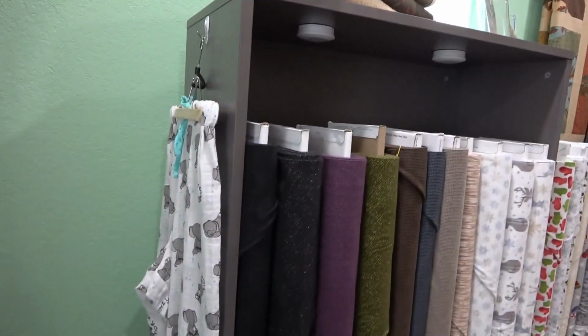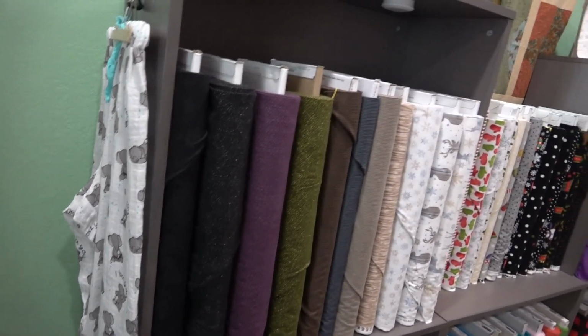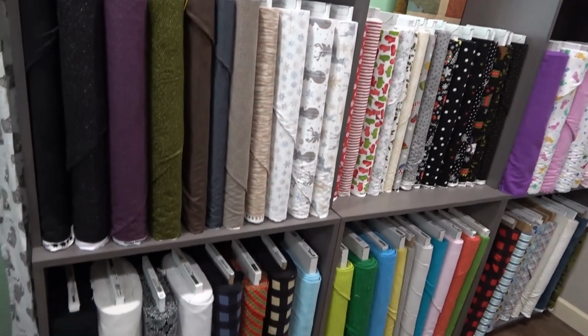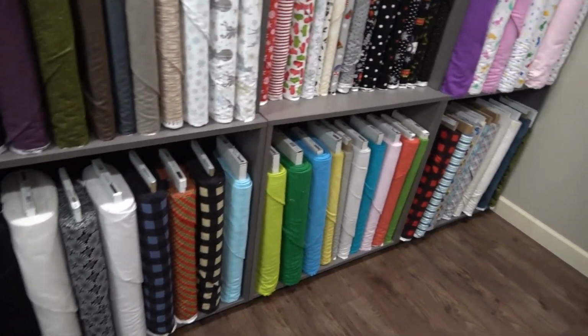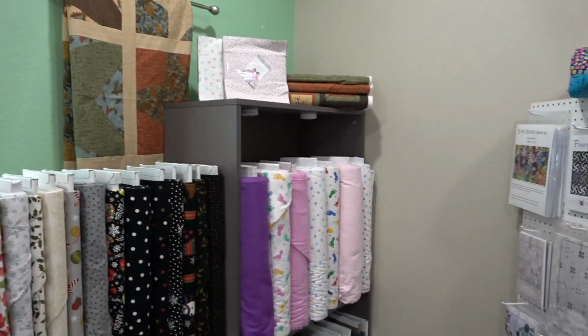Great idea. So flannel and that gauze for jammy pants. So much fun. Too cute. Yes. Love it. And so easy to make. Absolutely. Great throw together project, especially at Christmas time.